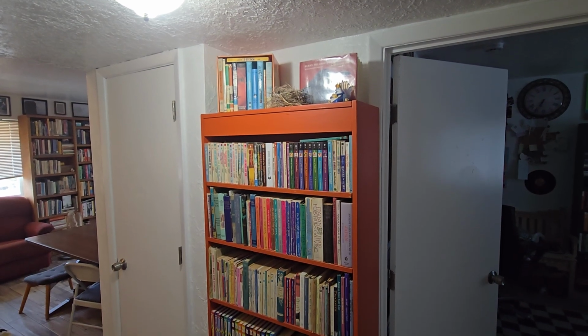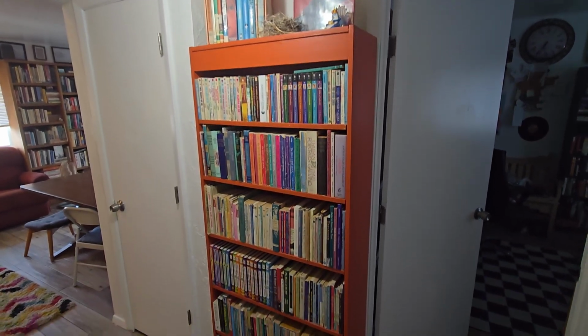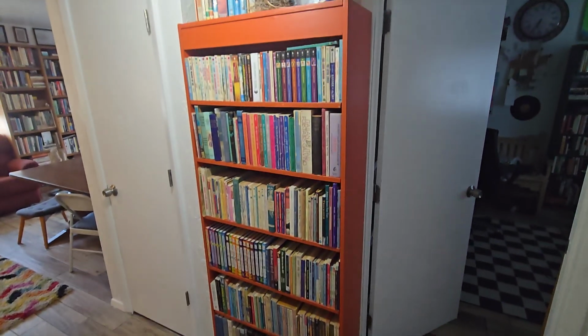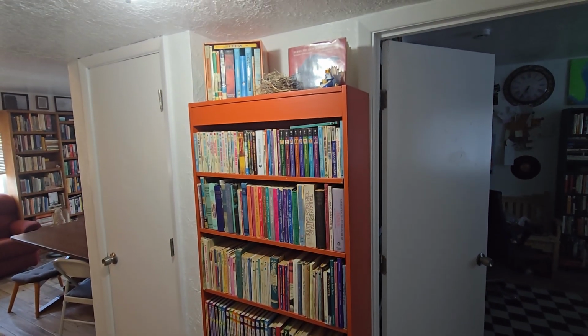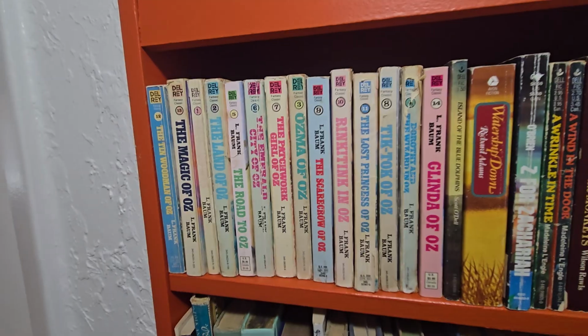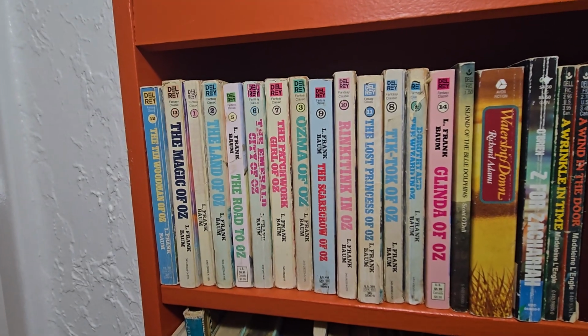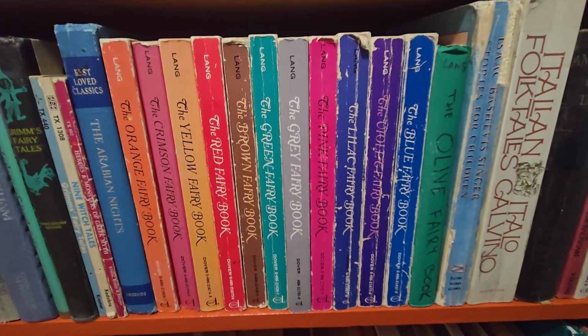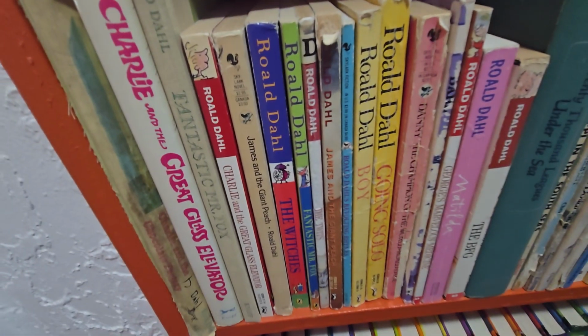Okay. So we're looking at these books for younger readers that are in the hallway. This case also includes a ton of fairy tales. This whole shelf is folk and fairy tales right here. And all the Oz books I think I might want to talk about separate. The color fairy books, that should definitely be a video. I suppose Roald Dahl could be.